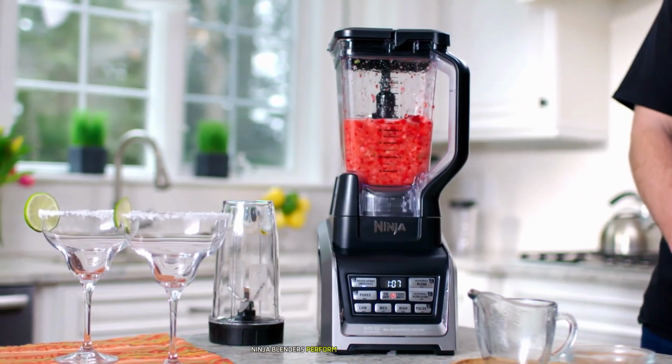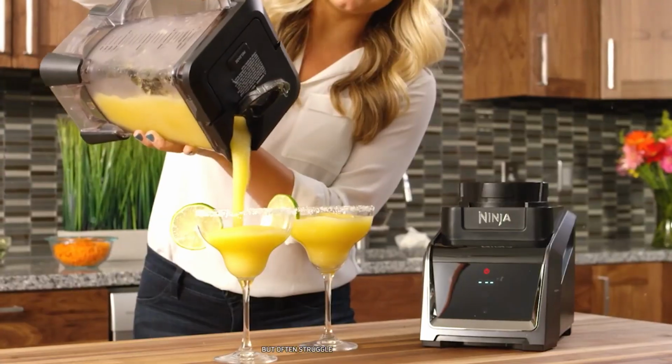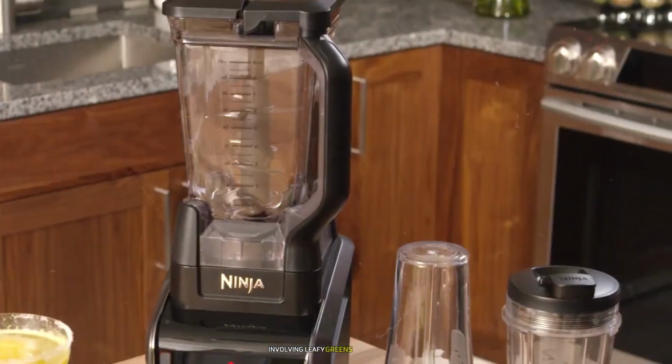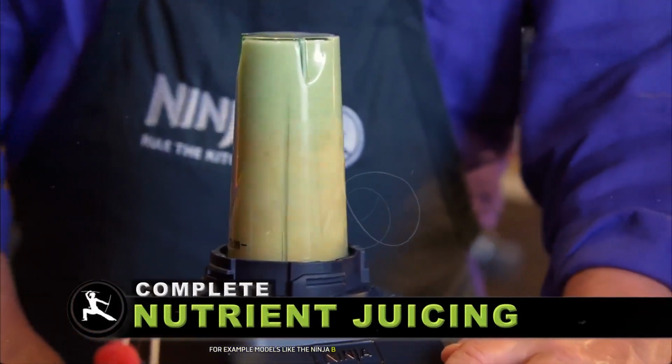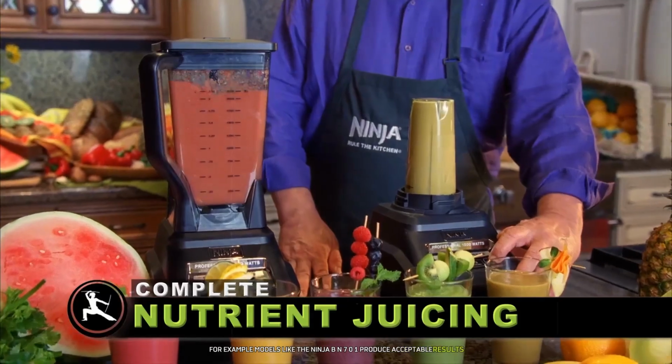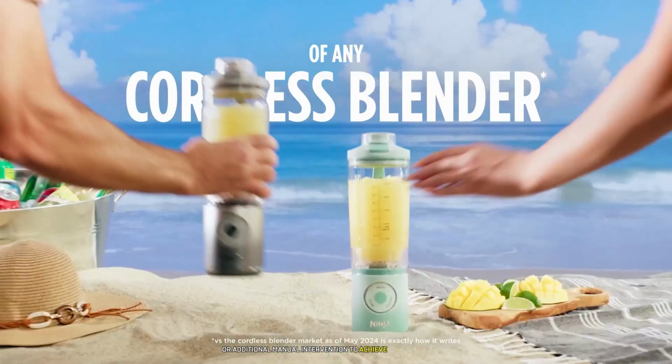Ninja blenders perform well for simpler tasks like crushing ice or making fruit smoothies, but often struggle with tougher recipes involving leafy greens or dense nuts. For example, models like the Ninja BN701 produce acceptable results but may require longer blending times or additional manual intervention to achieve smooth textures.